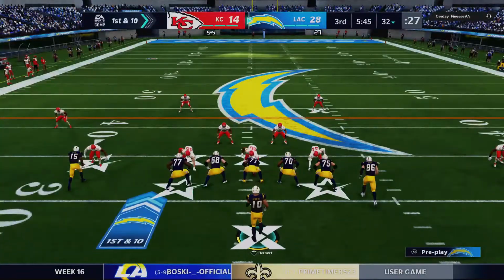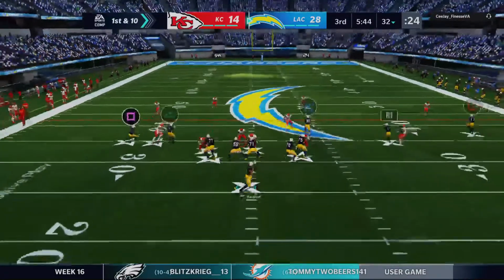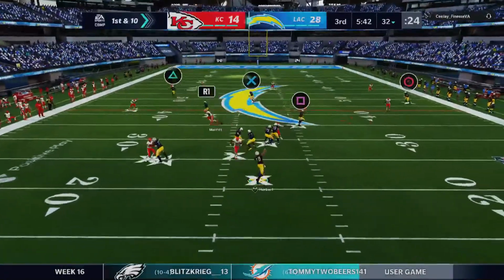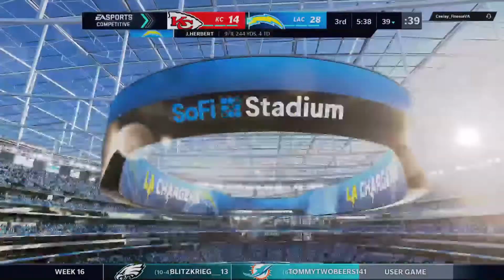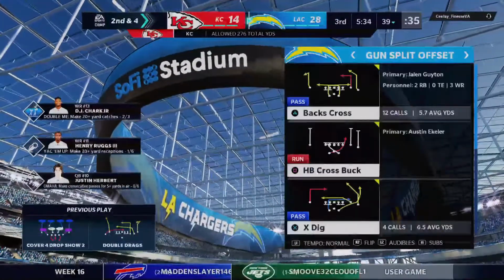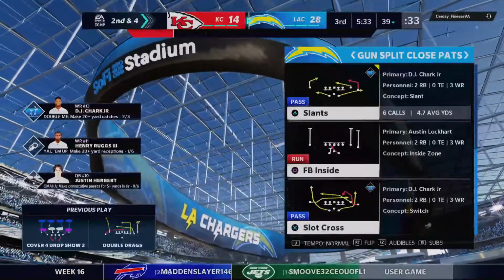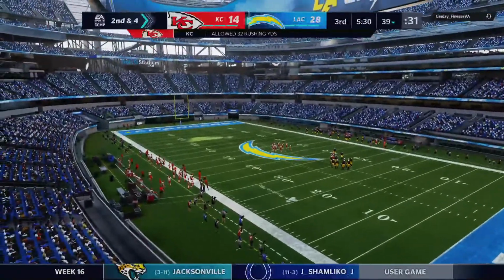Charger drive about to get going. They were able to get the ball back here, didn't surrender any points. Now they'll look to add to that lead. And how about the boost the defense gave them? Going right out on the field, shutting them down, not giving up any points, and turning the ball back over. They want to do their part now and show them a little respect and some gratitude by scoring some points. And to get a little more cushion.